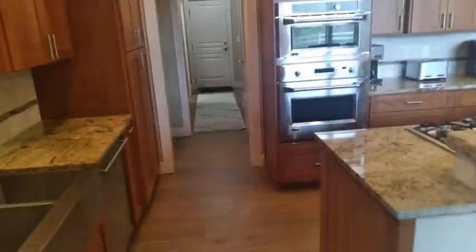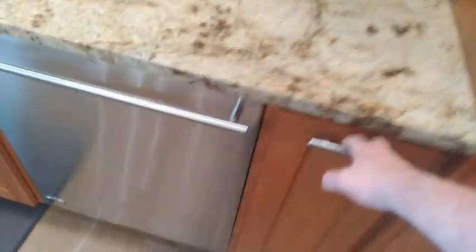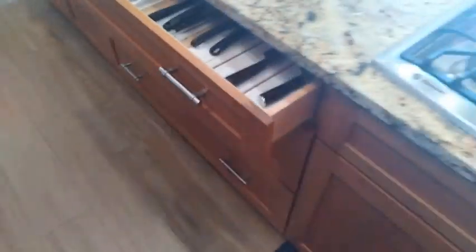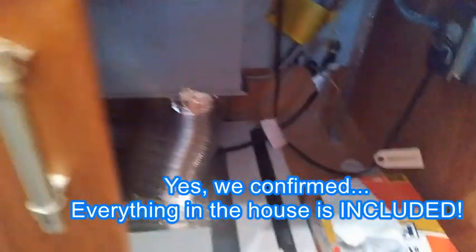Okay, so let's go on through to some of the other rooms. Pull out drawers, that's nice. Spice rack or holding rack there, let's see. Again, as we understand it, everything in the house comes with the house, a downdraft vent, all hooked up.